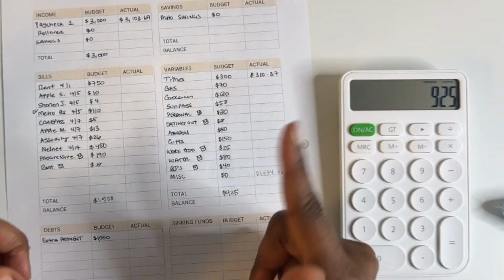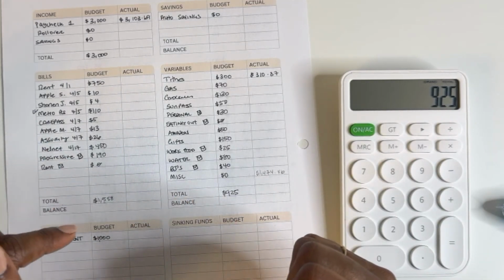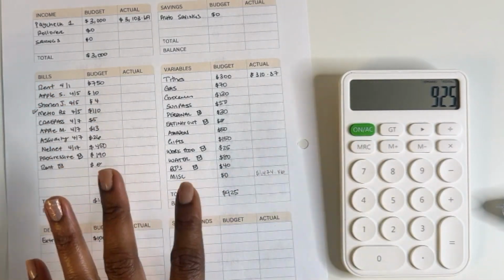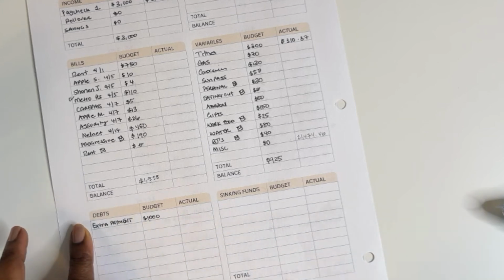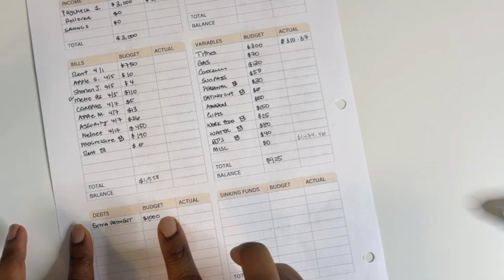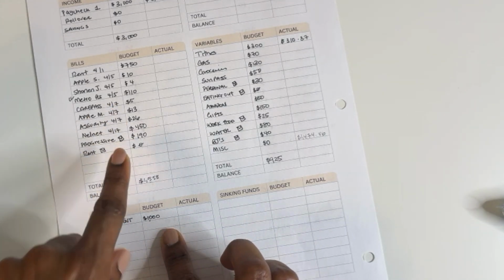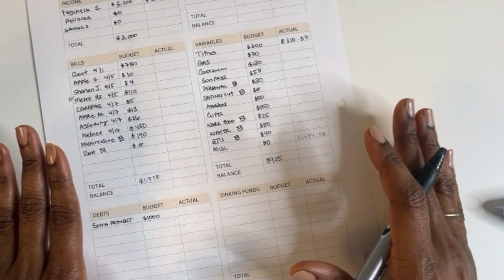But I fixed that, so we're back on track. So my bills for the month are going to be $1,550, and my variable expenses are going to add up to $925. For this period, for paycheck number 1, I want to put at least $1,000 into my extra debt payment on top of the $450 that I already have to pay. So hopefully I can hit those goals, and this will be really good for me.